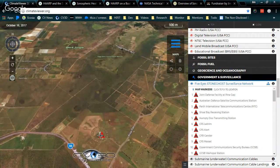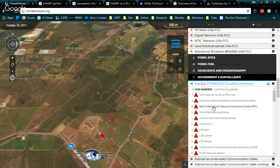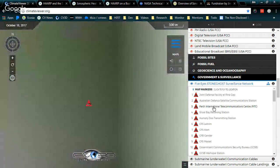So this is the NSA and the Five Eyes of the New World Order surveillance signals intelligence network called Stone Ghost. They have these facilities all over the world. The other one in Australia that she mentioned is the Perth International Telecommunications Center, which is here.